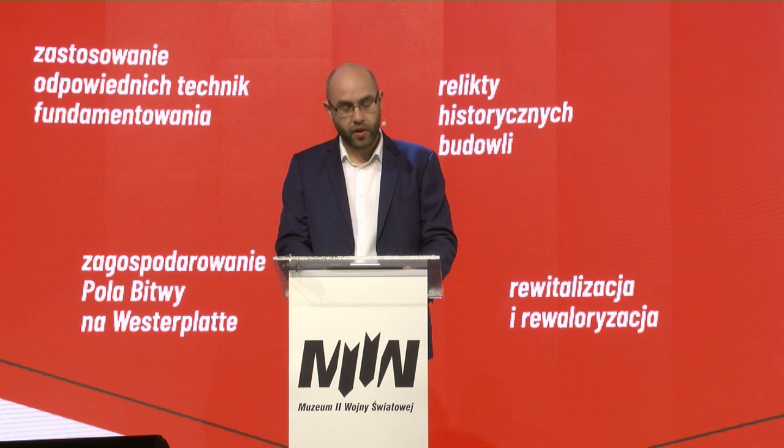The conservation and good management of the battlefield at Westerplatte will contribute to maintaining the unusual specific values of the place with very high symbols of patriotism and sacrifice of the Polish soldier. With revitalization and revalorization and modern attractive forms of exposition, the museum will be able to reach many more people who would be interested in visiting the place.